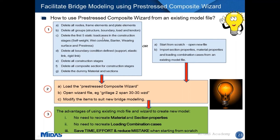So if you choose to modify from the existing model, first you have to delete all nodes, frame elements and plate elements created in the existing model file. Then you have to delete all the groups: structure, boundary, loads, and load groups. And you delete the first 5 static load cases in the CS stage, which are self weight, wet concrete, barrier, bearing surface, and prestress. Then you also have to delete all the boundary conditions defined: support, elastic link, rigid link, everything. Then delete all the construction stages, all the composite sections, and last but not least, the dummy section and the material sections.